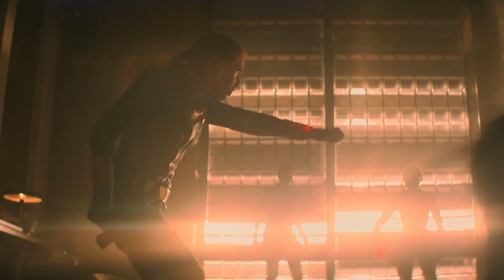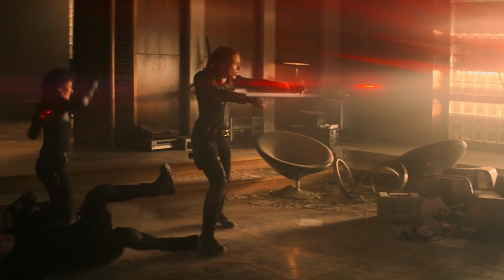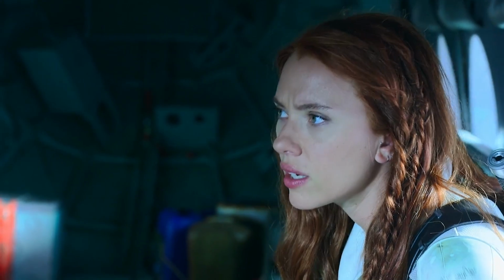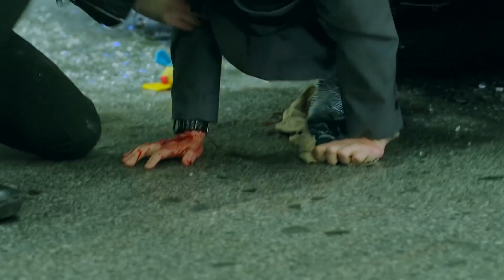Majority of Black Widow scenes are all based on imagination, and Scarlett Johansson is no doubt an amazing actress who brought each of Black Widow's scenes to reality. It was also by the help of her castmates that she was able to pull off some great shots for scenes that had tons of special effects in them.